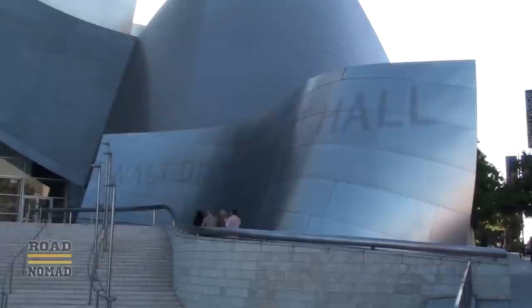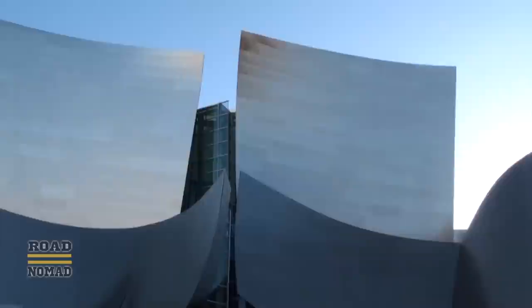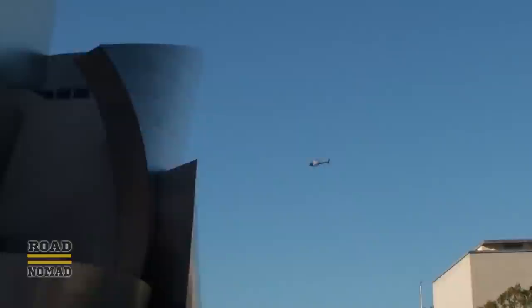A little further down is the Walt Disney Concert Hall. With its unique architecture, it is also part of this music center complex. Besides its phenomenal architecture, it's supposed to have superb acoustics.